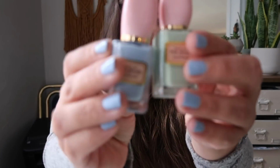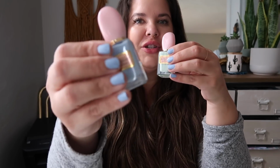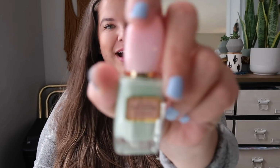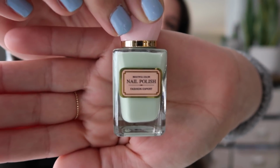I got these nail polishes. These were $1.49 a piece, and this blue one's actually what I'm wearing on my nails. No muss, no fuss, not a super fancy nail polish, but I love the color. These color blues are like my favorite to wear on my fingers. And then I finally found a pastel green. For whatever reason, I don't feel like pastel green is a color that you can find a whole lot, but I really wanted to try it. Saw that and I was like, for $1.50, heck yeah. And then you'll see that the brand says that it is fashion expert. And I was like, fashion expert, sign me up.